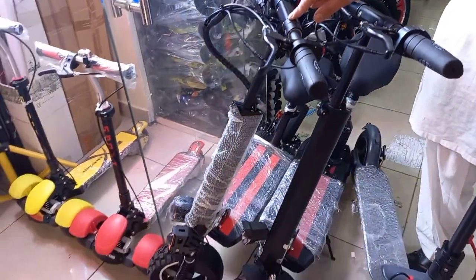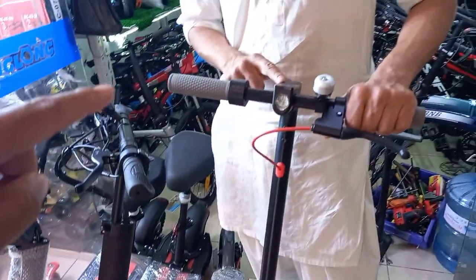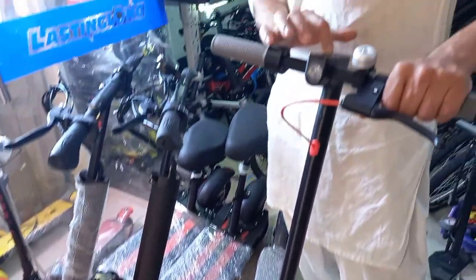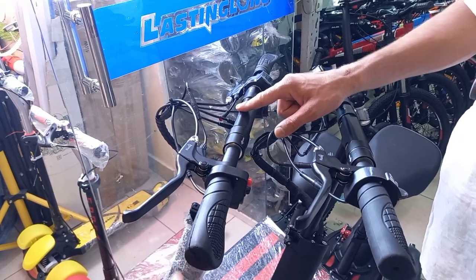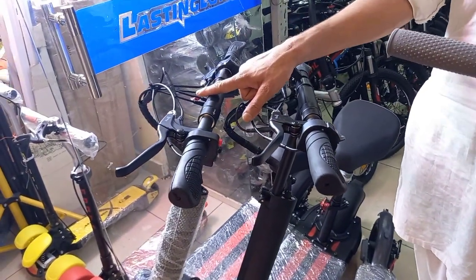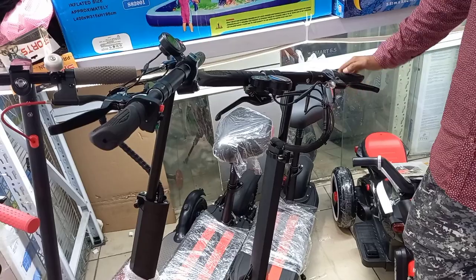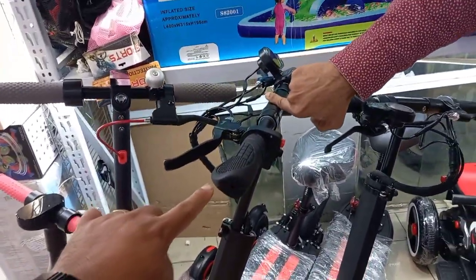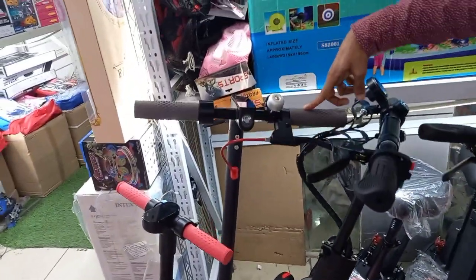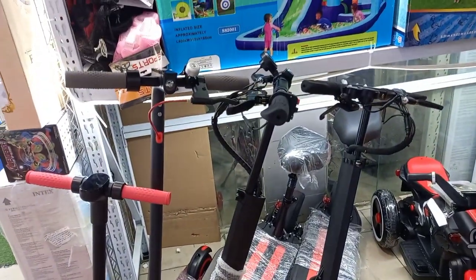This one how much? This one 1,250. 1,200. And this one 1,250. This one 680, speed 45. This one speed 50. This one same speed. This battery has 36 volt and this battery has 48 volt. 1,100, 1,150, this 48. 1,250, 36. 680. This one 550. Okay, bro. Thank you.